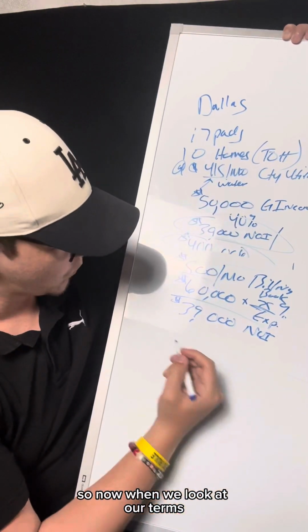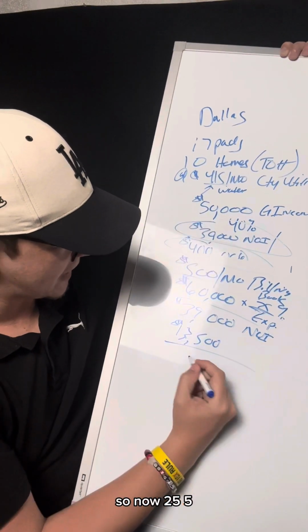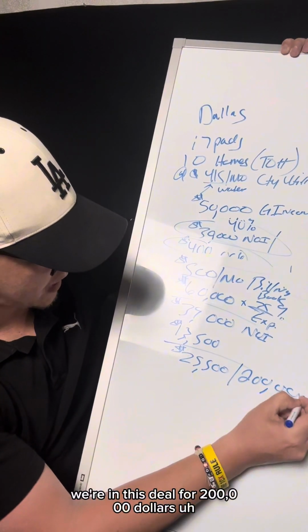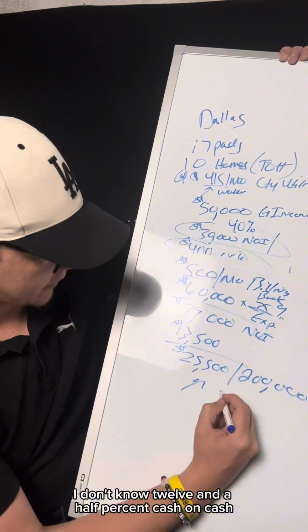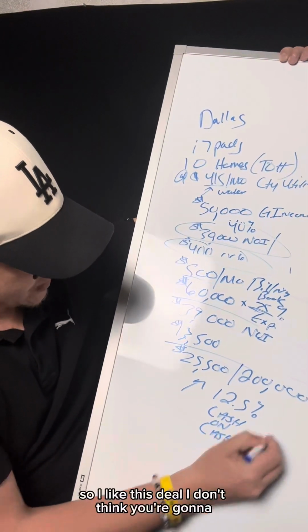Now when we look at our terms, we're looking at a $13,500 debt service. So now $25,500, I believe. I'm just doing this math off the top of my head. We're into this deal for $200,000. We're looking at a 12.5% cash on cash. So I like this deal.